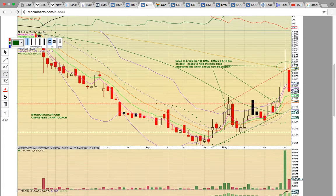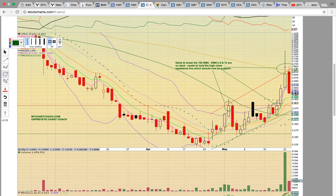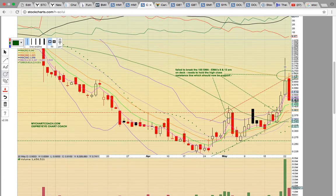Right now we have CMLS on bounce radar, so we'll be tracking the action, looking for the 15-minute chart to heat up, and we'll be keeping our eye on these key support levels to see if it can get a bounce and keep the uptrend going.